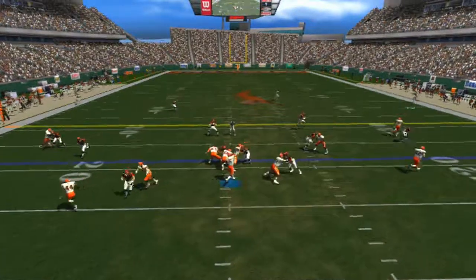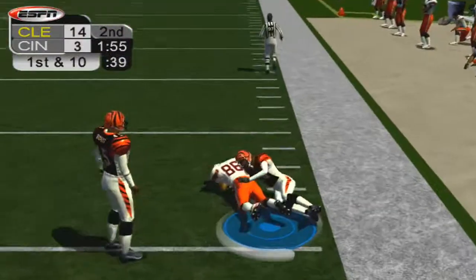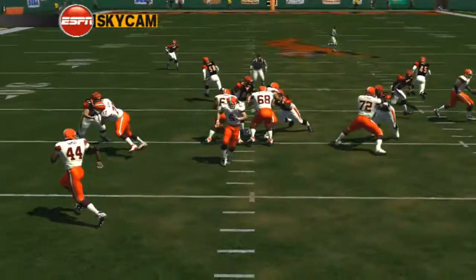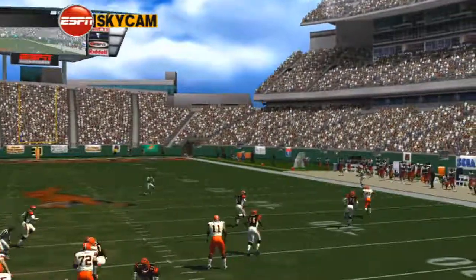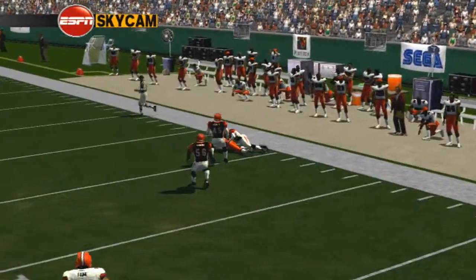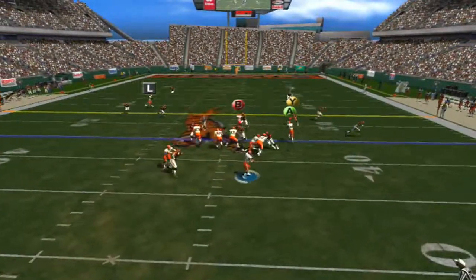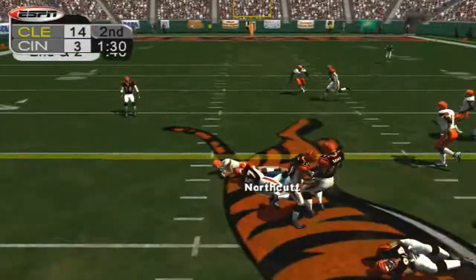2 minutes left in the half, and Garcia drops back to throw to his right. Has his man open, Northcutt comes down with it for the first. Same exact play Garcia got picked off on. This time he goes to the other side of the field and connects with his guy for the first. Good job by Northcutt.